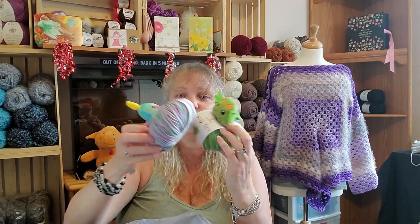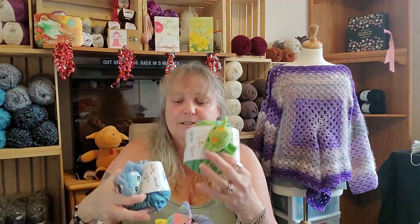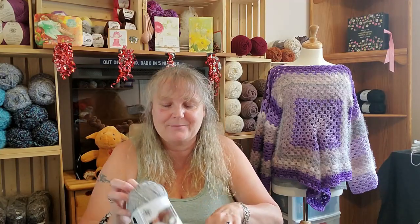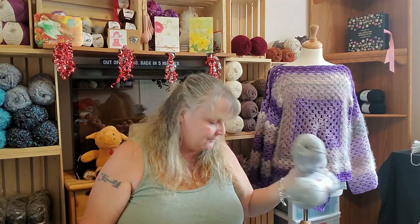The problem is I'm so... Don't say that word. I'm fussy when it comes to colors. There's no way that I could put this color and this color and this color all in the same blanket. I have a really hard time with that. I'm OCD that way. So I don't know what I'm gonna do about that. Maybe I'll make the blanket and put that in the middle. Or something. I don't know. We'll see.